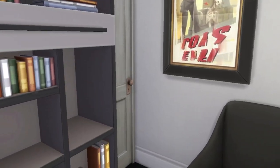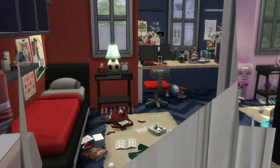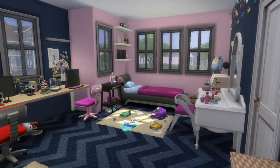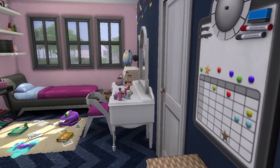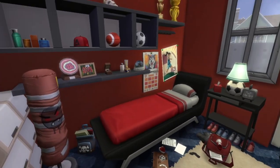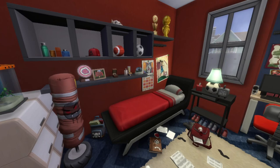And then you go through the room at the end of the hallway. Once you walk into this room, you get greeted by a lot. This is the first room I did, and I'm obsessed with this room. I'm not gonna lie, but I'm a little biased. So you walk in the front door, and you get greeted with the red and black side. This would be Grayson's side of his room.